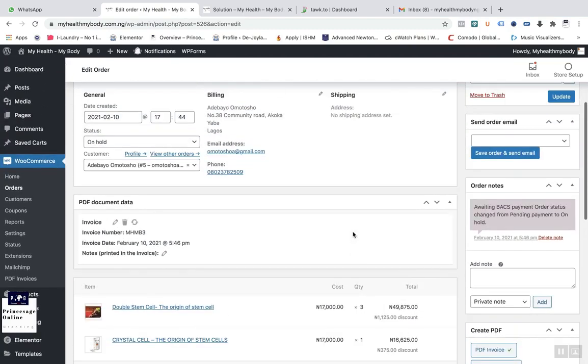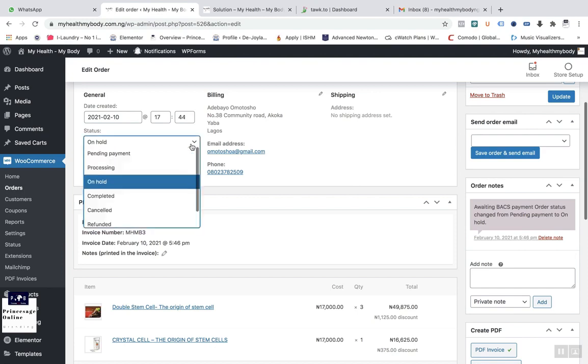You can download the invoice. All you need to do is come here once you have confirmed that the person has paid the money and the money has hit your account. Be sure, don't believe all those screenshots they're sending to you. These days customers are scammers.